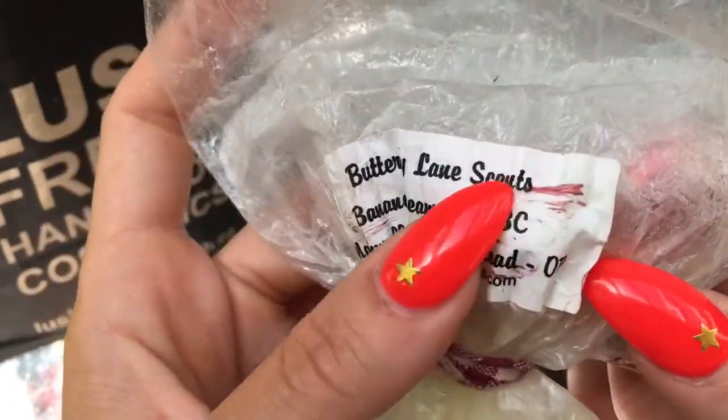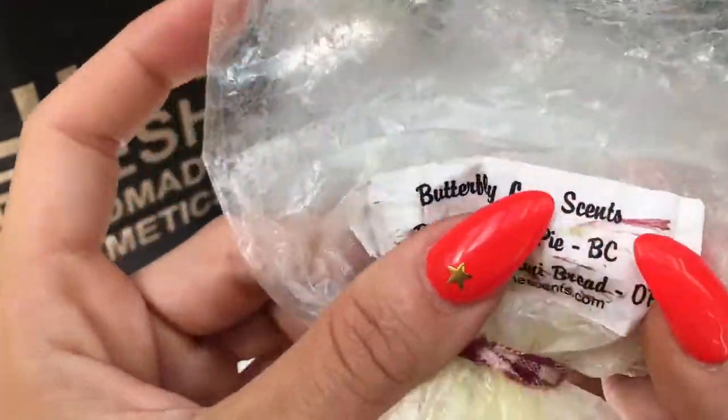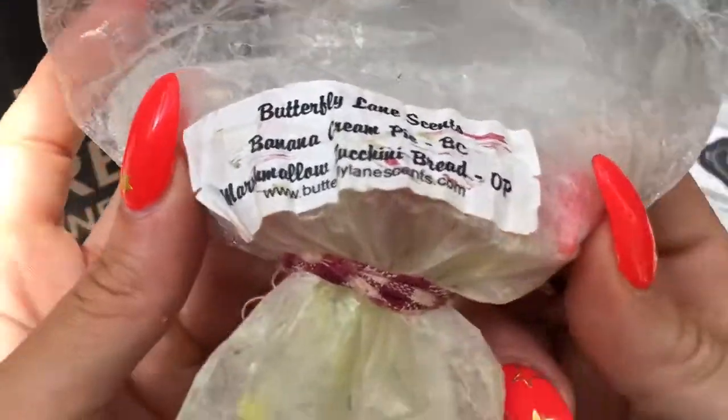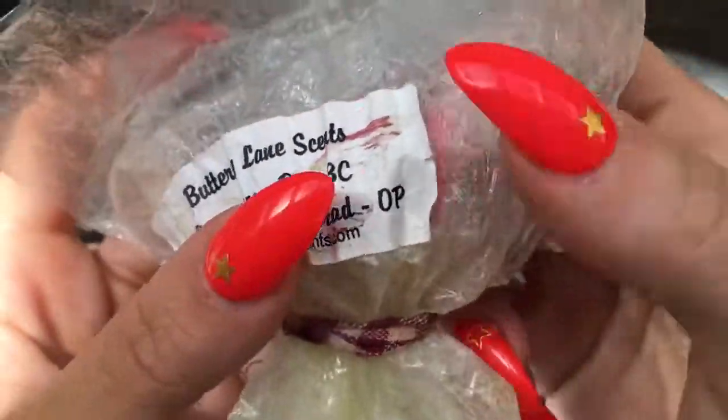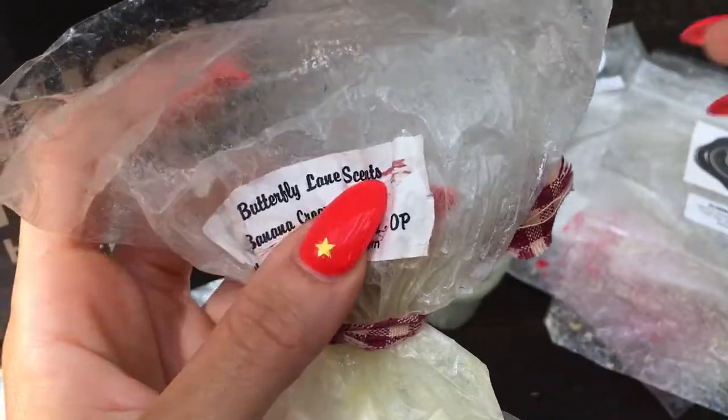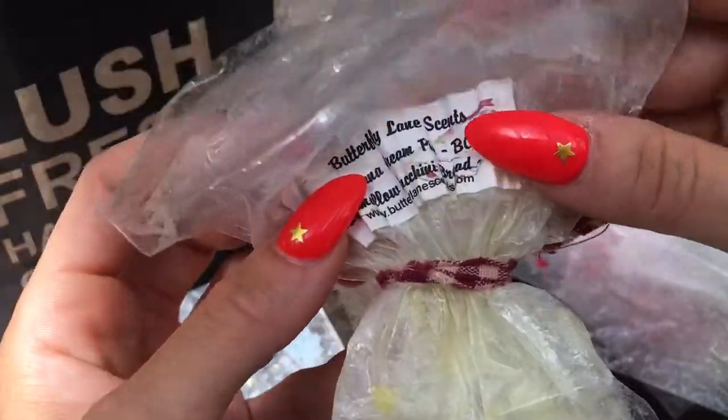I know OP is overpour, but what's BC? Base chunks? I don't know. Banana cream pie, it was like a chunky, like a chunk cut or something. Banana cream pie chunks and marshmallow zucchini bread overpour. I got no zucchini bread in this, which was fine by me. I got like a creamy marshmallow banana.